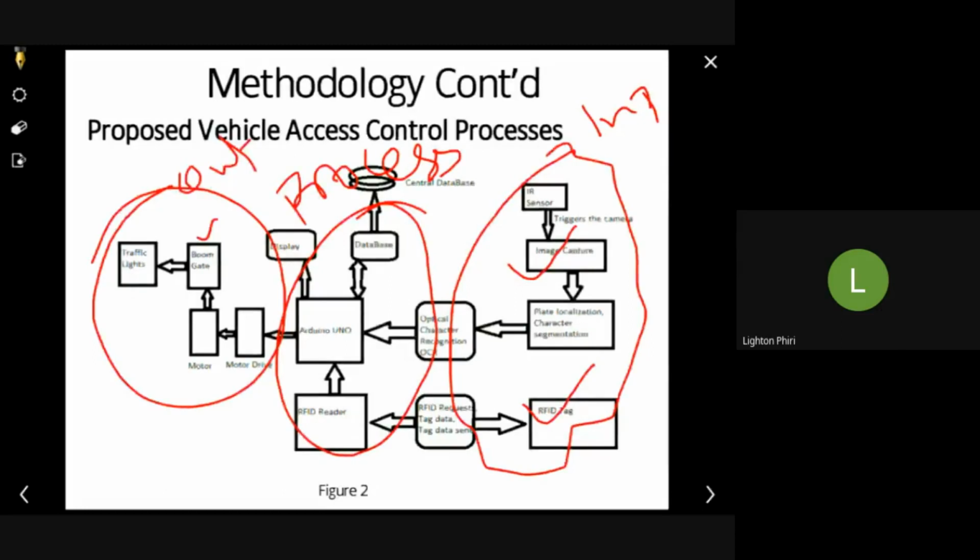So now, the system has five configuration modes, which we are going to view later. The system would first obtain, through the infrared sensors, that the vehicle is approaching, and then actuate the camera to take the image. Then there's the segmentation, the recognition of the number plate area, and the numbers are sorted out through optical character recognition, and then taken to the process. And then also the RFID tag is obtained from the driver.